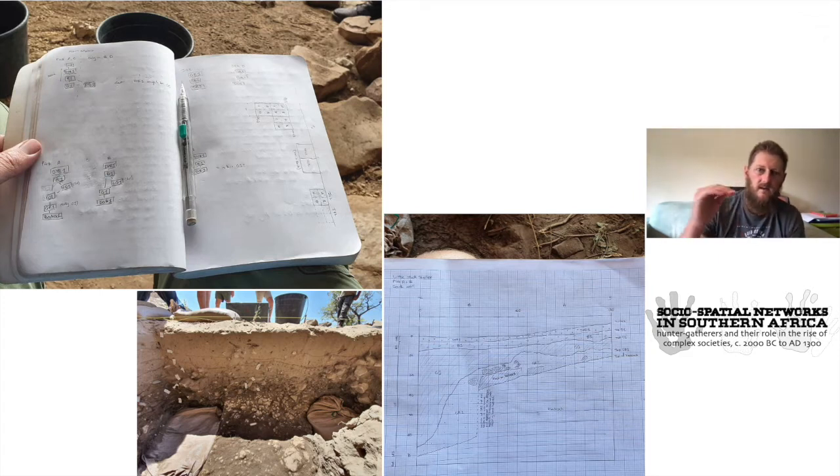So basically, as I mentioned the stratigraphy earlier, if we think about it in very simple terms, you have red soil at top, then you have green soil below that, then you have blue soil below that. So we dig through the red soil. When we start to see that green soil appearing, we don't dig into the green soil, we leave that. We remove all of the red stuff, and then we move into the green stuff.